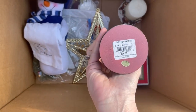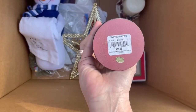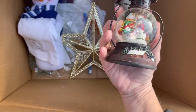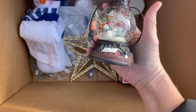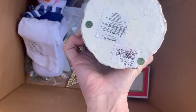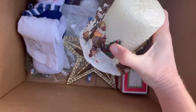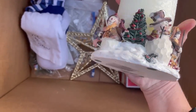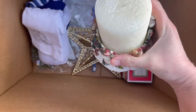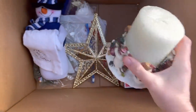This was originally $20 at Bon Ton department stores. Huh. It's kind of cute, right? I'll keep that. Let's see what this is. This is by Kohl's, originally $20. It's a candle. It's kind of heavy. It's kind of cute. Never burned. I might keep that also because I need more stuff.